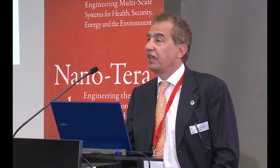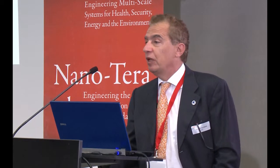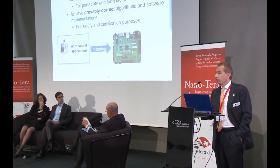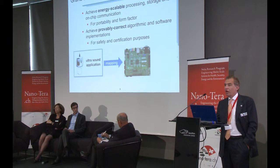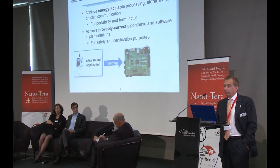From an engineering standpoint, what we want to build is a portable, scalable ultrasound system that can be used at mobile points of care and also leverage programmable hardware and parallel computation. This is a multi-scale system engineering because it bridges the gap among sensing, processing, and visualization using a limited set of resources. So what are the current challenges? Why is this science? Well, one issue is to be able to achieve energy scalable processing, storage, and on-chip communication. This is extremely important to achieve portability and a form factor so that the device can be used. At the same time, we want to achieve provably correct algorithmic and software implementation, so being able to put in place ways of verifying the algorithms and constructing the software so it's fully correct so that the system can be safe.